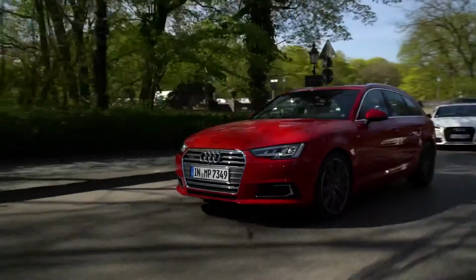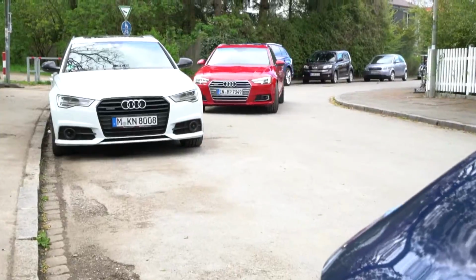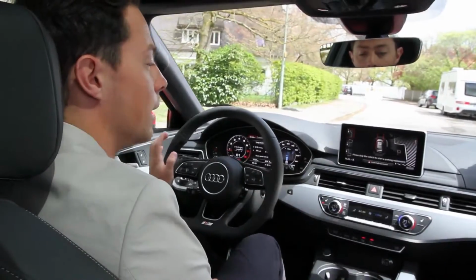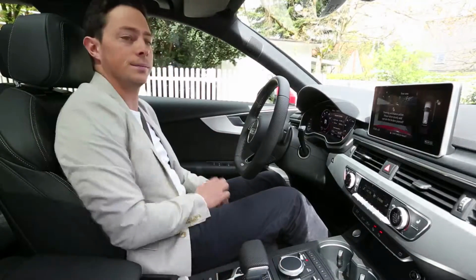Now, if you're the sort of person that struggles with parallel parking, Audi have got the system for you. All I need to do is press this button, and ultrasonic sensors are scanning the area looking for a parking space. Then I follow the instructions on the screen. Drive forwards to start parking manoeuvre, please stop vehicle, let go of the steering wheel, and select reverse.